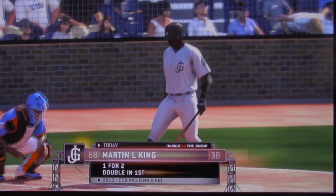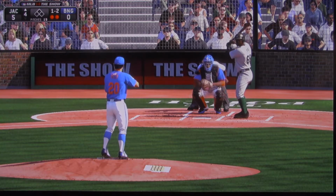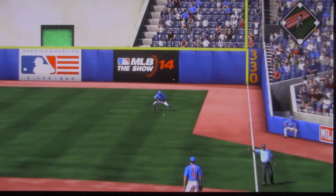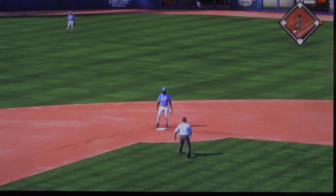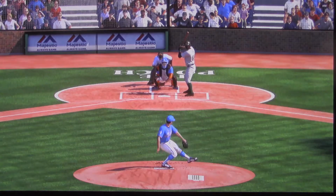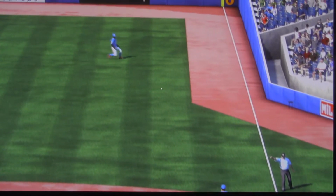Look pretty routine. Martin King will dig in, 1 for 2 to this point. A late swing here as this is hit hard to the right side. And this will get past him down the line at first. It's a fair ball. Well, this is just excellent plate coverage here. I mean, this is a guy that uses the entire field. You'll see him just reach that bat out there and slap it down the first baseline for a base hit.